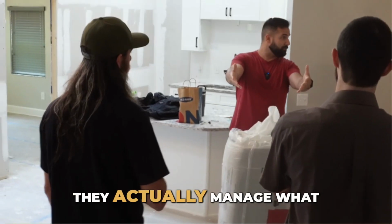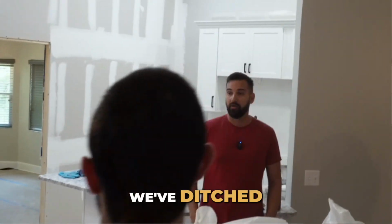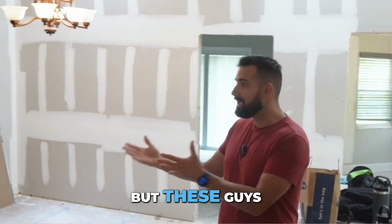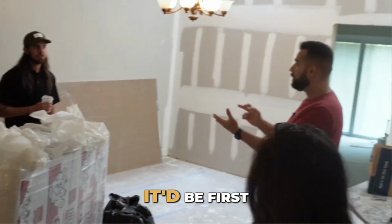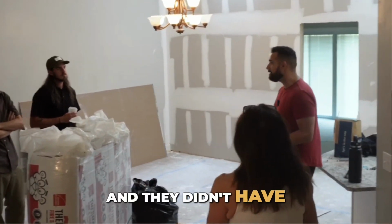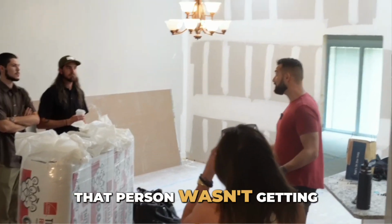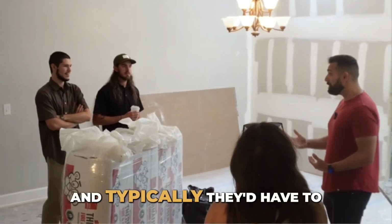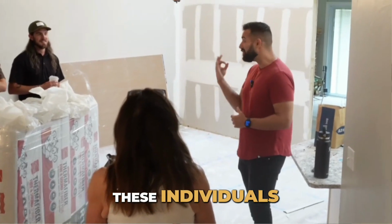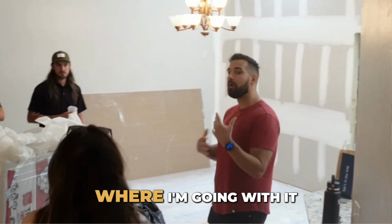So these guys actually manage over 100 properties in Volusia County? A lot of properties. We've ditched all our third parties, so just our own. Okay, so their own portfolio. But you guys have a property management company. It would be first, last, and security. Yeah. If they didn't have first, last, and security, and they didn't have an $85 deposit or the application fee, that person wasn't getting qualified for that property. And typically, they'd have to have a decent credit score. These individuals, only 2 times the rent, there's no first, last, and security. So you see where I'm going with it?